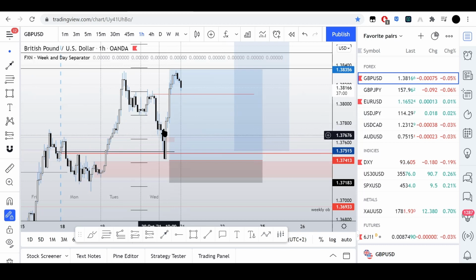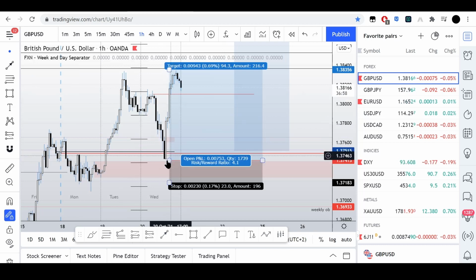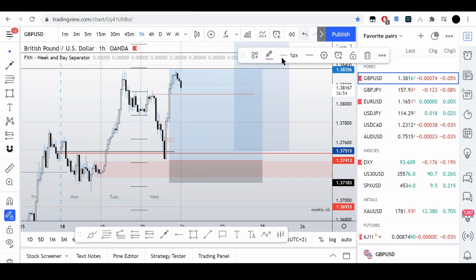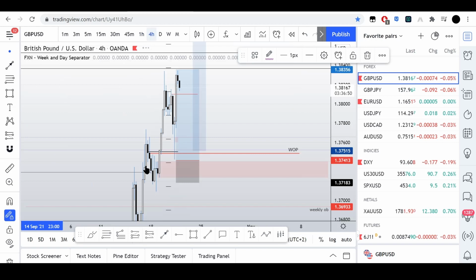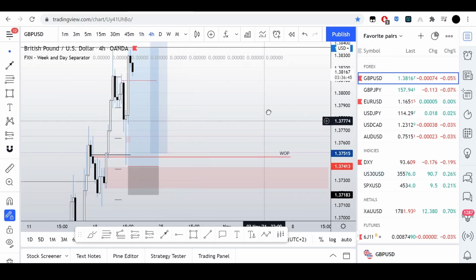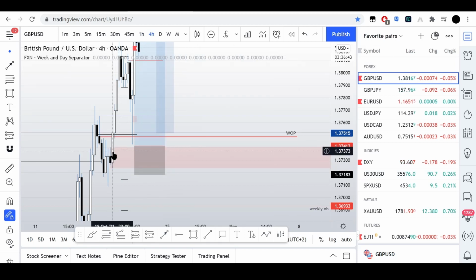So this is basically the accumulation and the manipulation, and you can see how this manipulation, this price, came into this bullish order block, which is on the 4 hour. So the reason why I missed this trade is because I had my pending order right at this bullish order block right here, and, you know, I missed the trade.